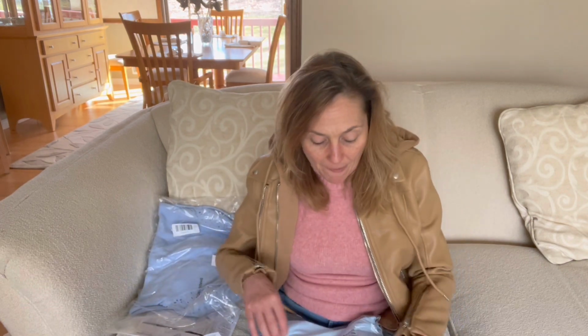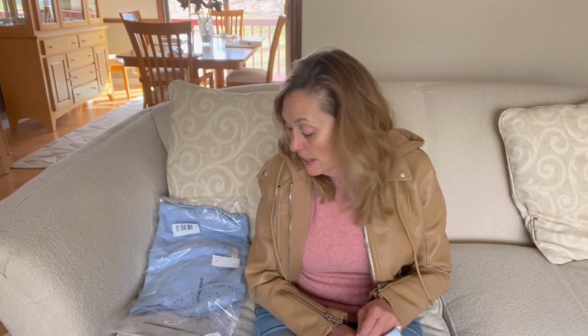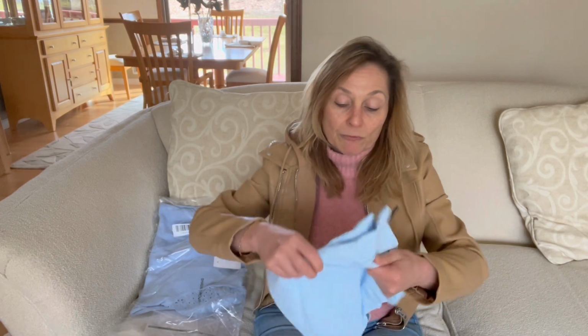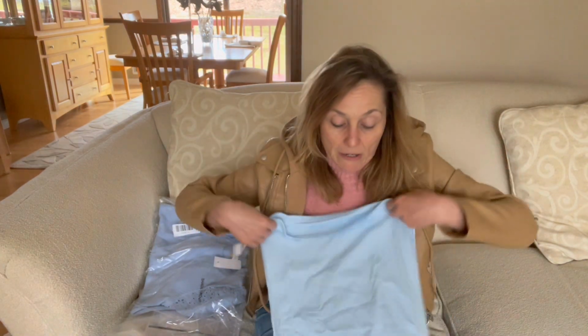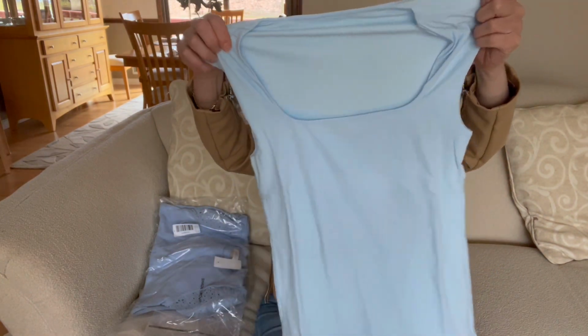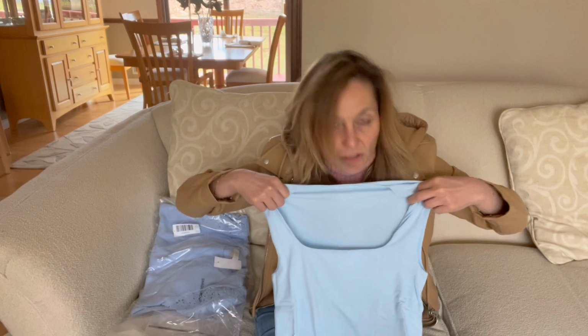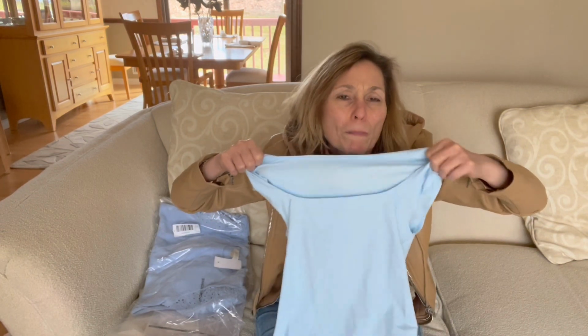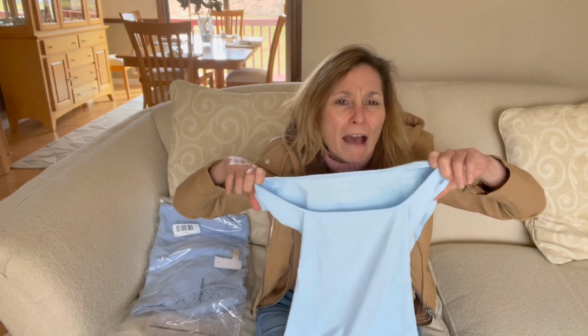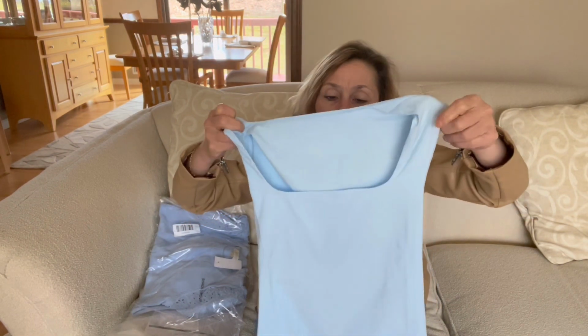So first up, White House Black Market sent me, I guess, like a reward, so I felt compelled to use it. I ended up getting one of these Forme tops, I don't know how they're pronounced. I got it in this really pretty light blue color. It is a cap sleeve style with the square neck. I love light blue, and I realized I just don't have a lot in my wardrobe, but I'm hoping all these light blues, because I got quite a few here, go with the light blue moto that I have. We'll see. I probably won't keep everything.